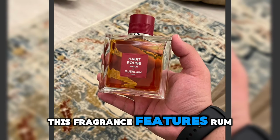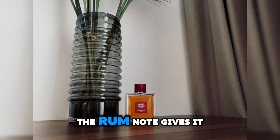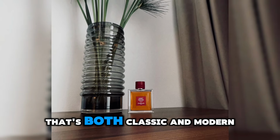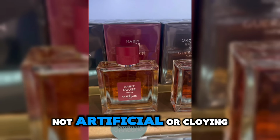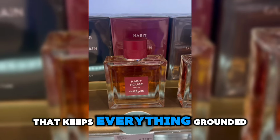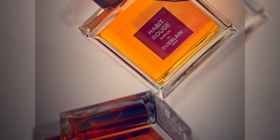This fragrance features rum, vanilla tincture, and patchouli, and it's like stepping into a sophisticated speakeasy. The rum note gives it this boozy, intoxicating quality that's both classic and modern. The vanilla is rich and smooth, not artificial or cloying, and that patchouli adds earthy depth that keeps everything grounded. It's sweet, but it's refined sweetness. Think expensive cocktails, not candy store.